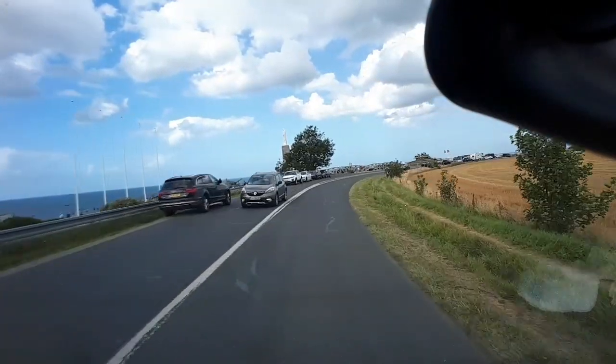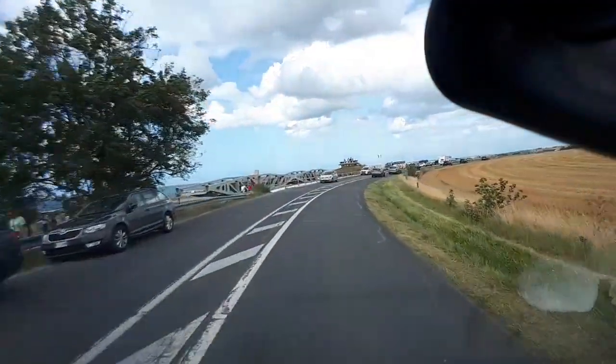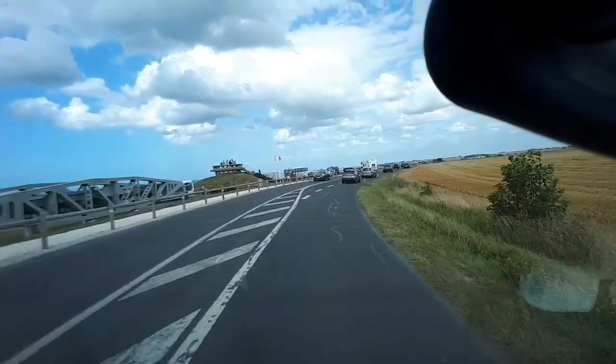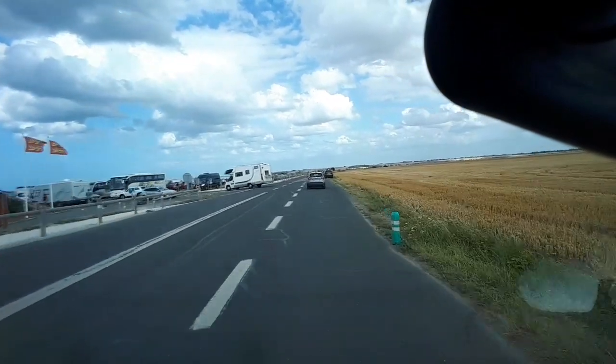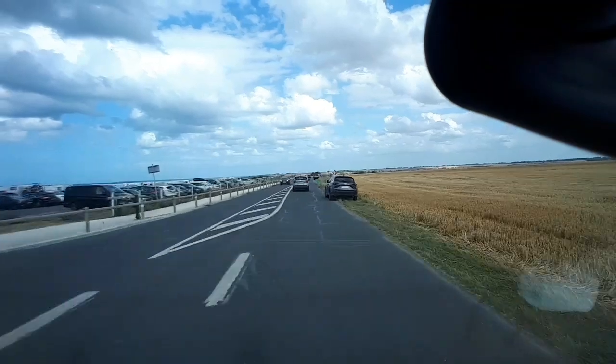It's not going to be a success. All the roadsides are full of camper vans and cars. Look at that. No, we're gonna drive on. Just find a more quiet spot.